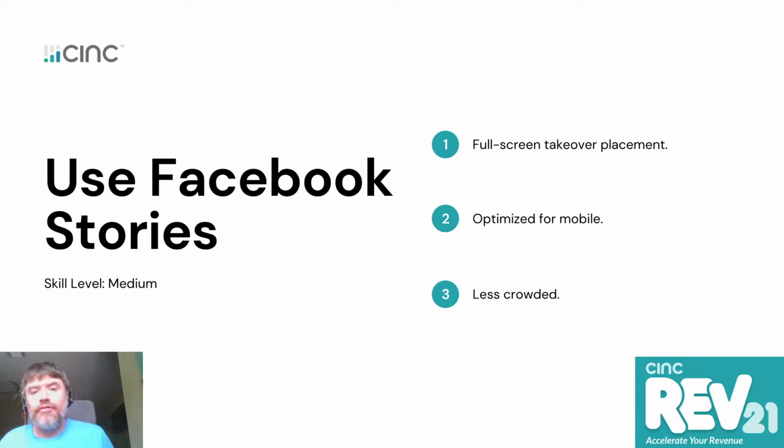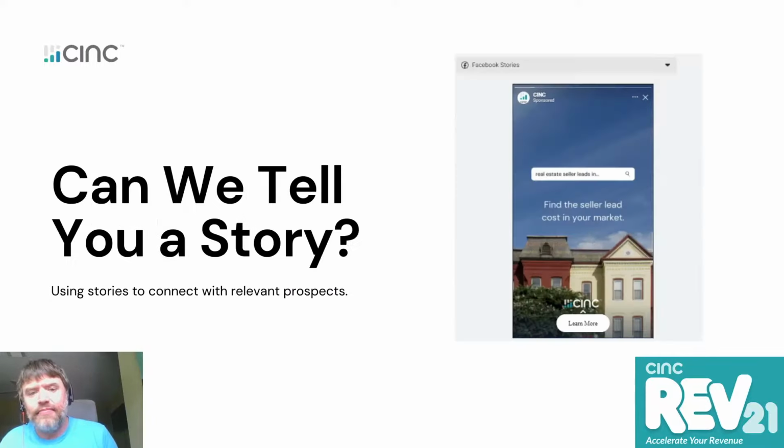My next tip is to use Facebook Stories. So, Facebook Stories are a full screen takeover placement optimized for mobile. There's less competition here than in the newsfeed, and you've already got someone's attention when they go to Stories because they're already looking at their phone, watching these full screen experiences, scrolling through their stories. This is a slightly harder tip. I'd rank it as a medium level tip just because there's some light design work that's involved here. Because you'll want to resize your image, or if you're just doing a story, the image work that you do here, the creative is specific to that story for sizing and how it displays.